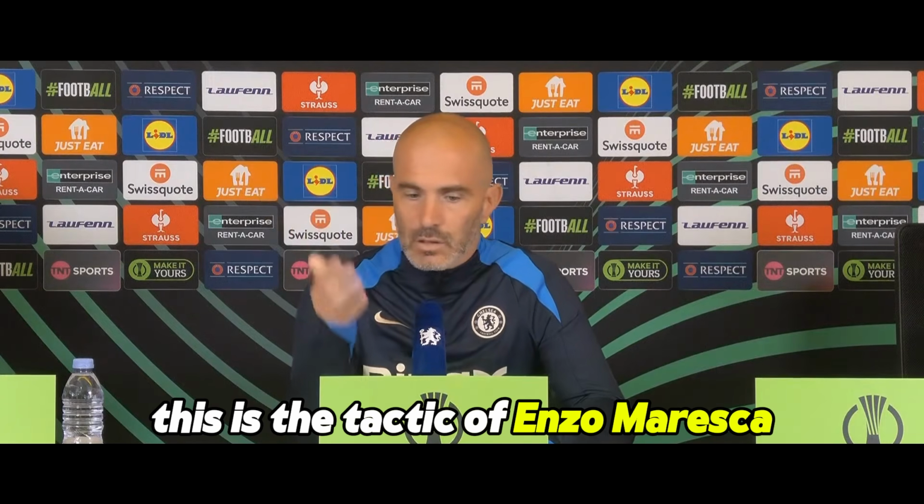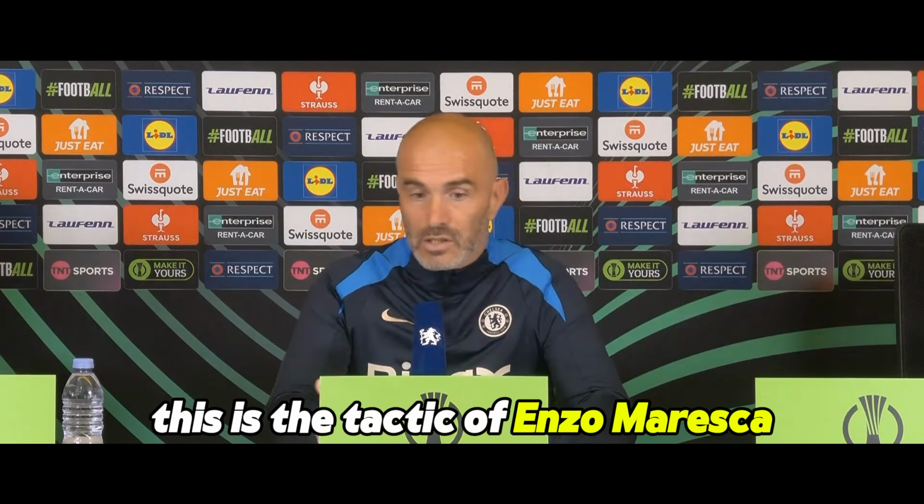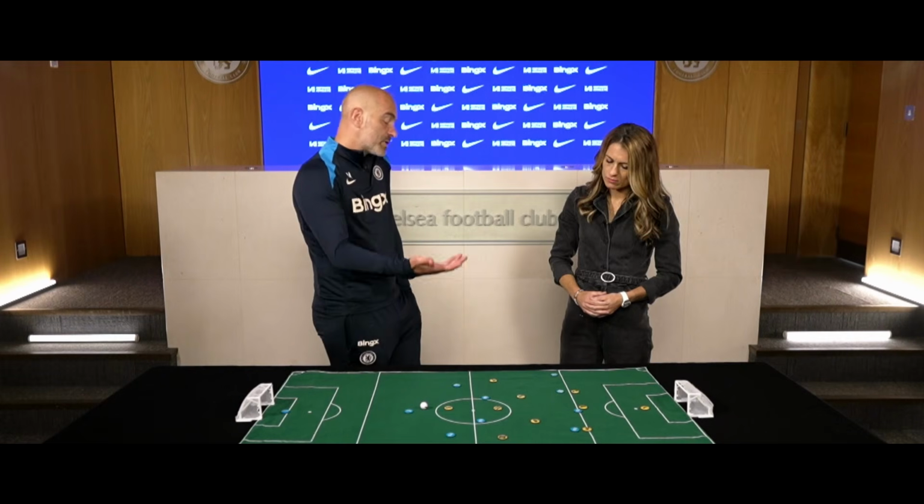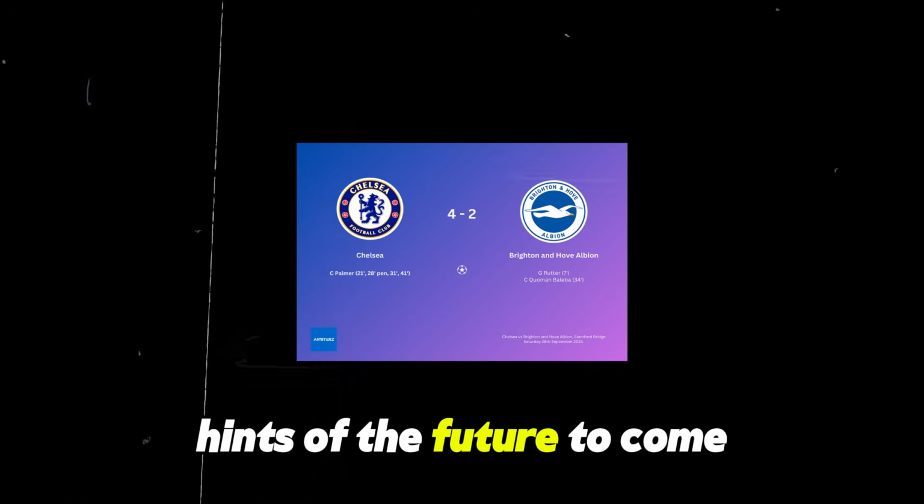So there you have it. This is the tactic of Enzo Maresca. It is already clear to see the identity that he is trying to bring to the team, and although it won't be an overnight fix, the results have already started to give hints of the future to come.